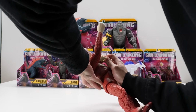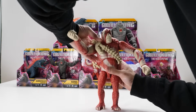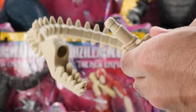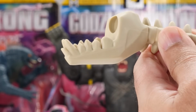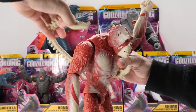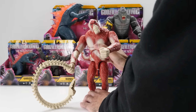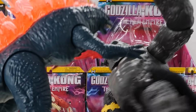As for accessories, he comes bundled with his whip/weapon. If this was a pageant, he'd probably win the first prize. For being one ugly-looking mother, it's actually a dead titan's mandible and its spine. You can make out the teeth on the mandible. His whip/slash can be removed and wielded in his right hand. It can be a bit challenging to get Scar King to stand up on his own with his whip/slash in hand. Let the battle begin!